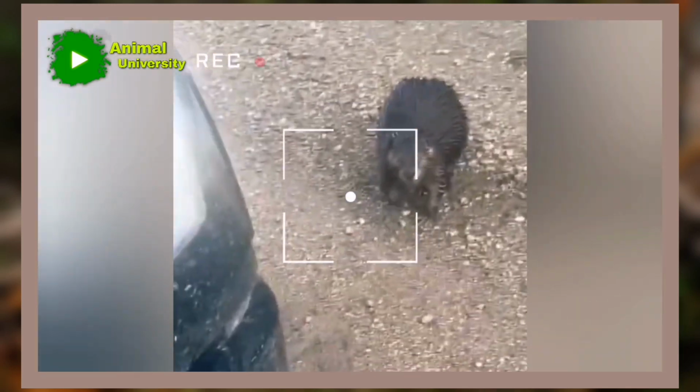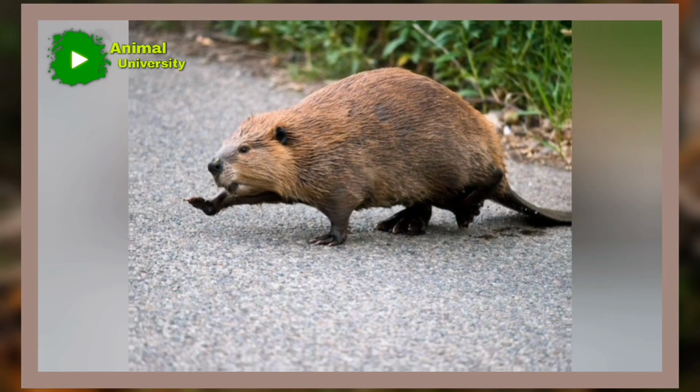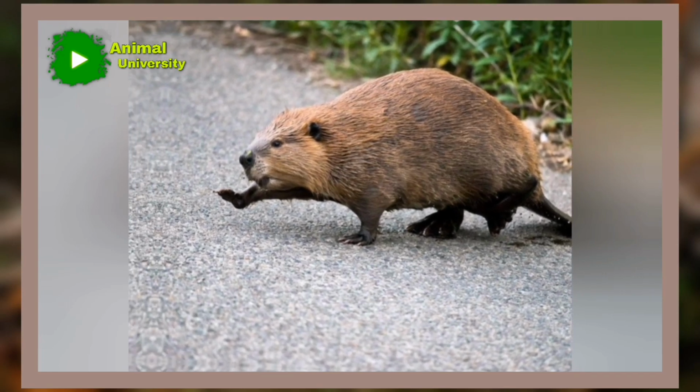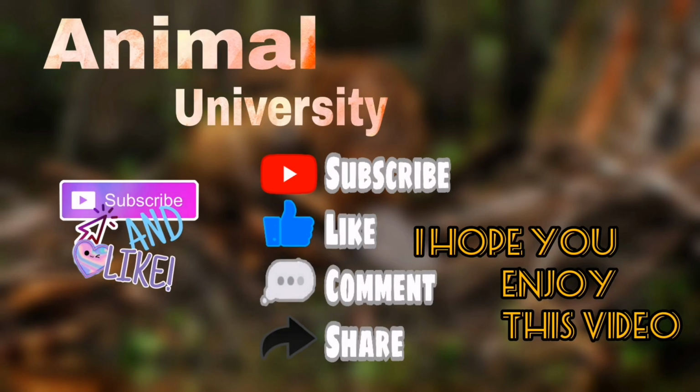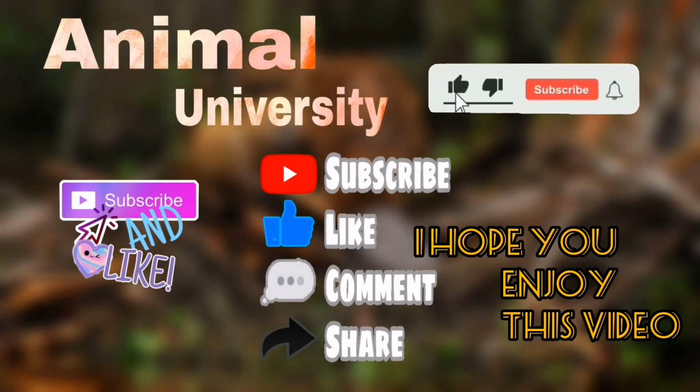The largest rodent that ever lived in North America was the amphibious giant beaver, Castoroides, of the Pleistocene epoch. Fossils indicate that it had a body length of 2 meters, 6 feet, and was about the size of a black bear.